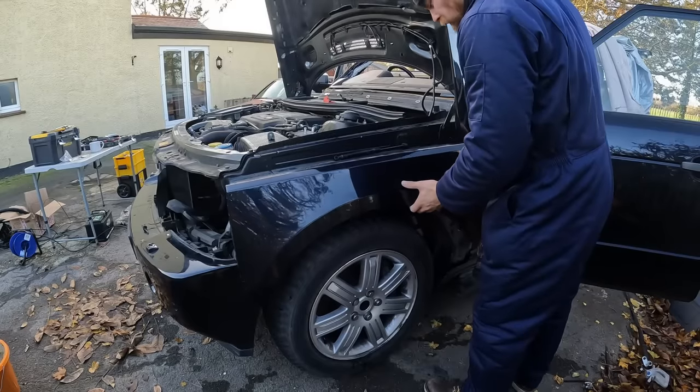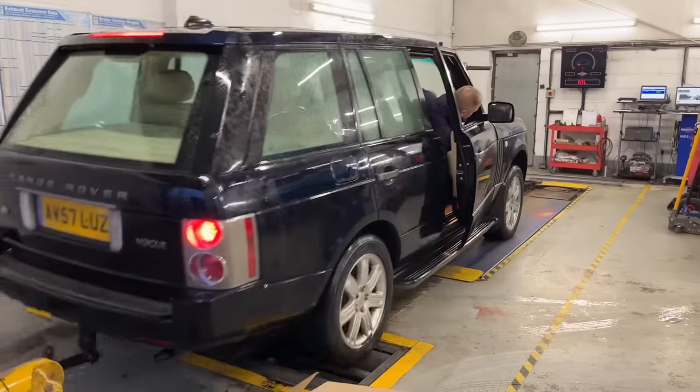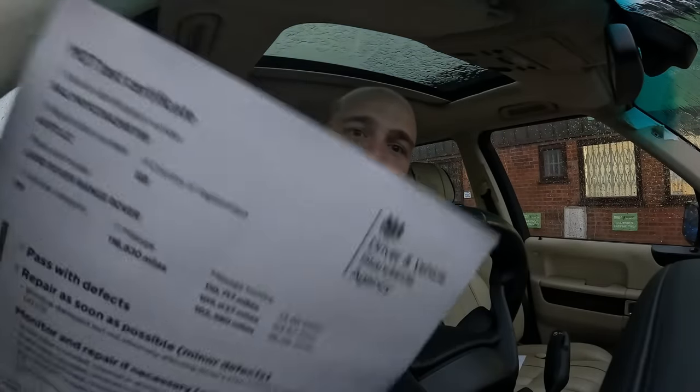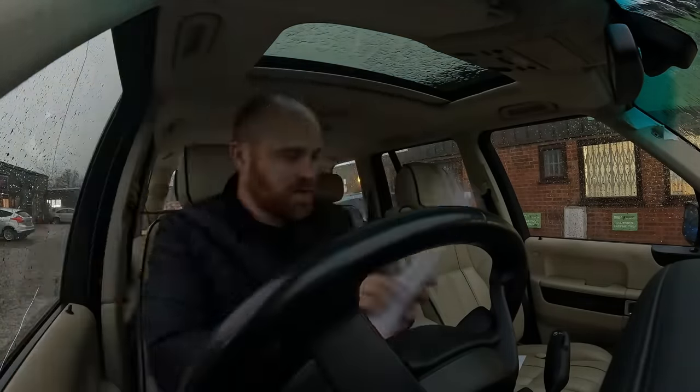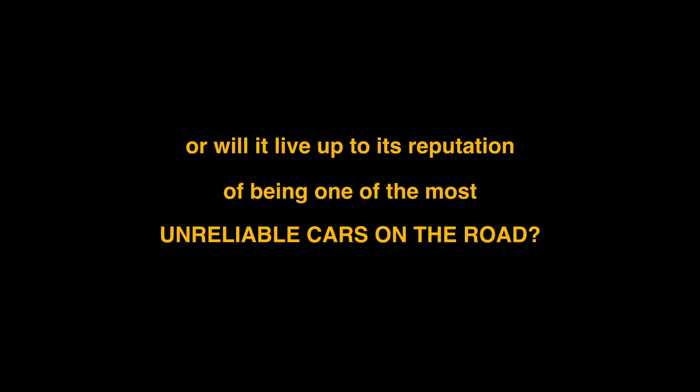And I also managed to grab a second-hand front wing, again, also in body colour. I then took this old girl to be inspected. She failed at first, but after a bit more elbow grease, she did end up passing with semi-flying colours. Happy days. So will my luck with this Range Rover continue, or will it live up to its reputation of being one of the most unreliable cars on the road?